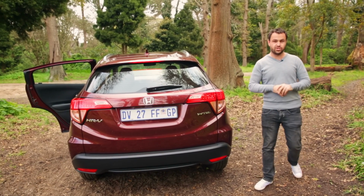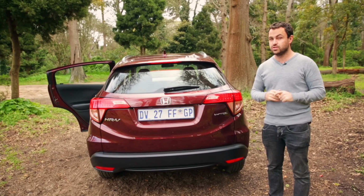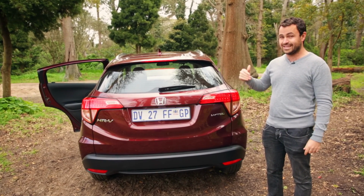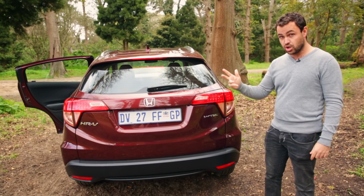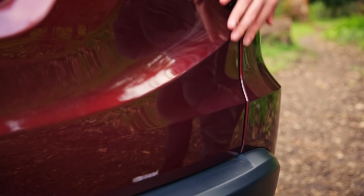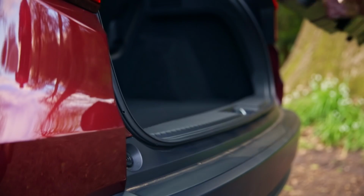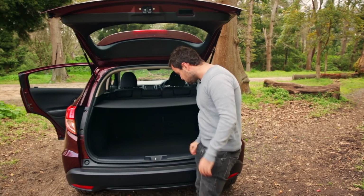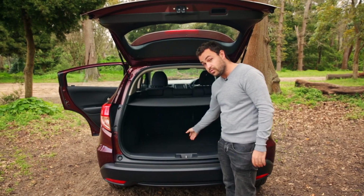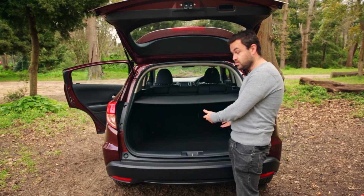Hondas have a reputation for being very practical, and there are a number of clever touches which make this HR-V at least as practical as a much bigger car. First of all, the boot opening itself. It goes from there all the way to there. It's incredibly wide, and it means that you can access the entire load area. The boot sill is very low as well, even though there's a full-size spare under there, so it's easy to lift objects into the boot.